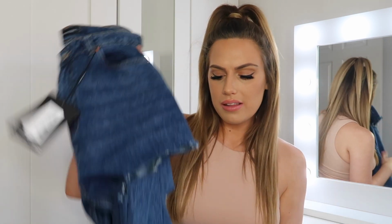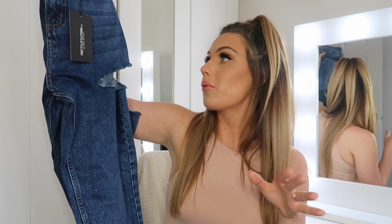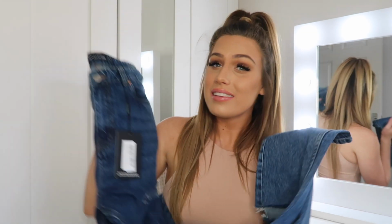But yeah, I thought I'd just pick these up because I don't actually own anything in this denim, and they looked really good on Molly on the website. So yeah, hopefully they look cute. But I did actually pick up the matching denim jacket as well, so I'll show you that now, and then I'll try them on as one outfit.